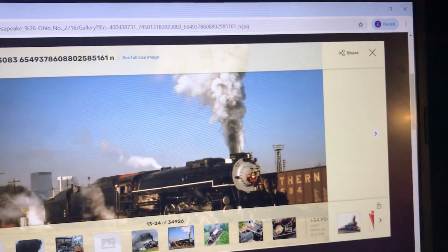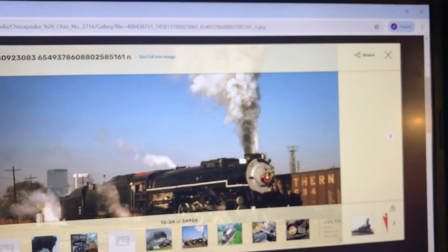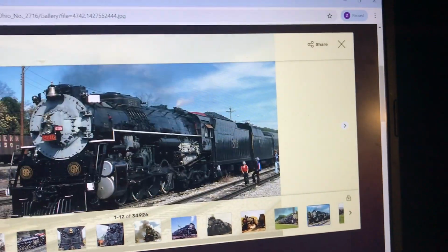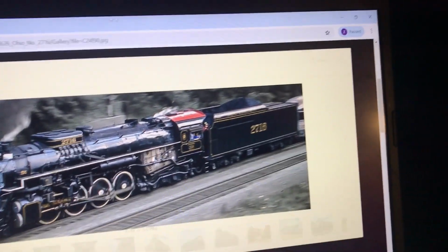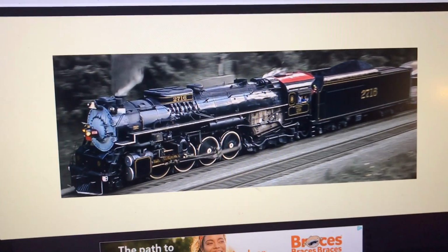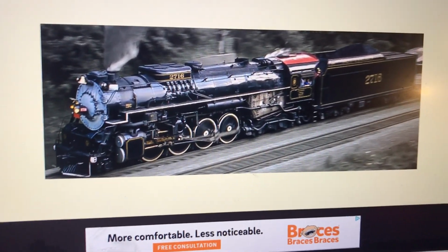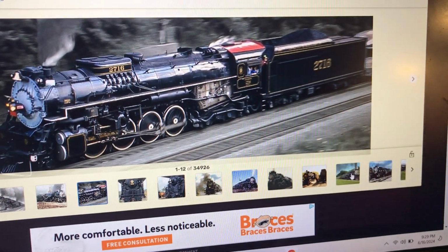2716, now known as Southern 2716, pulled passenger trains for the Southern Steam Program. However, 2716 developed cracks in her firebox, which dampened her performance. 2716 was sidelined, and NKP number 765 was called in as a replacement.